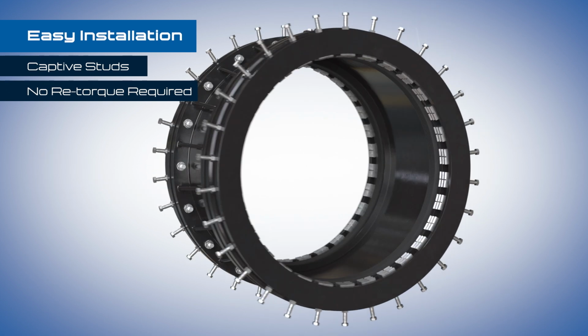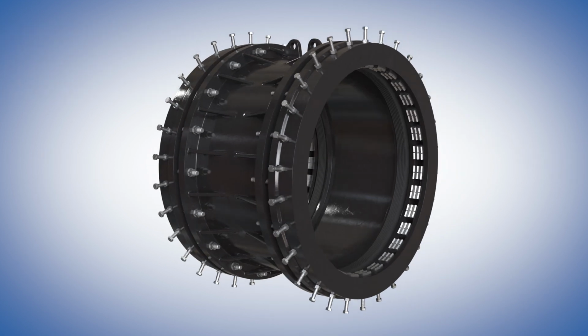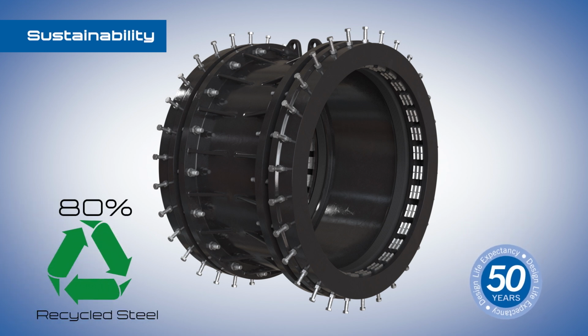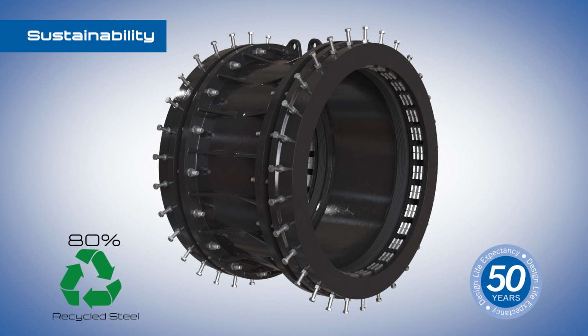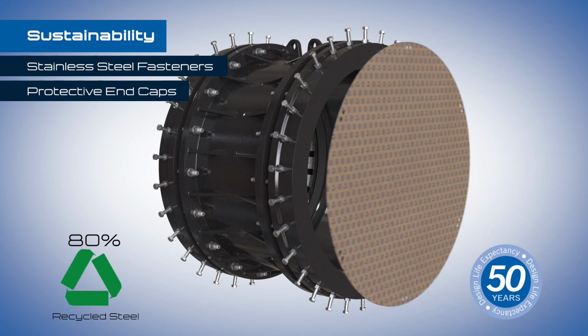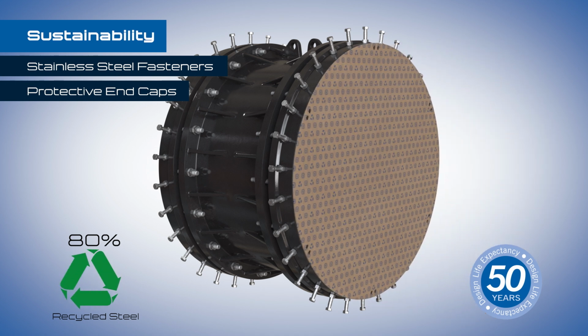In line with Viking Johnson's drive for sustainable engineering, our fittings have a design life expectancy of 50 years, validated through extensive long-term testing. In addition, UltraGrip is manufactured from 80% recycled steel and supplied as standard with stainless steel fasteners and hygienic protective recyclable end caps that keep the fitting clean and free from any contamination.